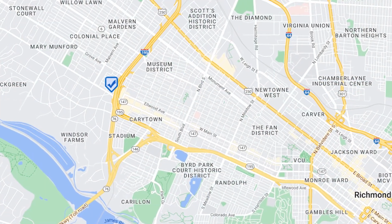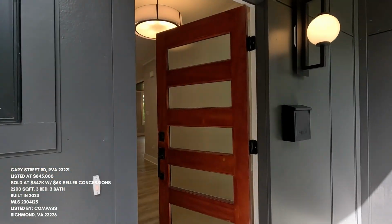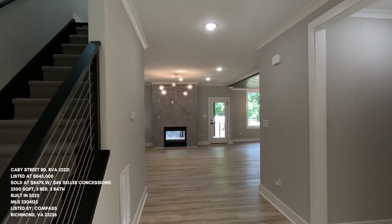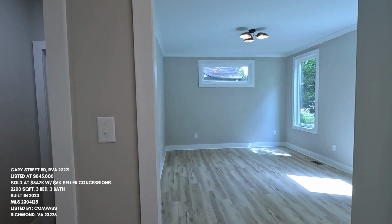Now, the location of this home is both a pro and a con, because you can walk to Carytown in no time flat from the house, but there's a lot of road noise outside due to its specific location. That said, you don't move to the city for peace and quiet, and our buyers loved it.